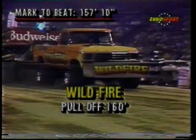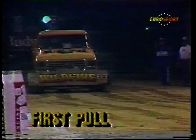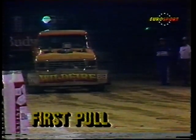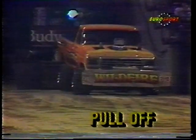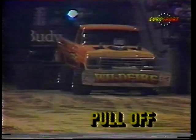160 feet, like a prairie fire out of control. The Wildfire has zoomed to the lead here in the pull-off. Well, there's the man of the hour, Gary Saline, who has won the pull-off with a pull of 160 feet, and using interesting strategy. In his preliminary run to qualify for the pull-off, you can see him lining up with the white line on the right-hand side of the track. But for the pull-off, Saline says, wait a minute, I like the left-hand side. Completely the opposite, and we've talked about this a number of times.